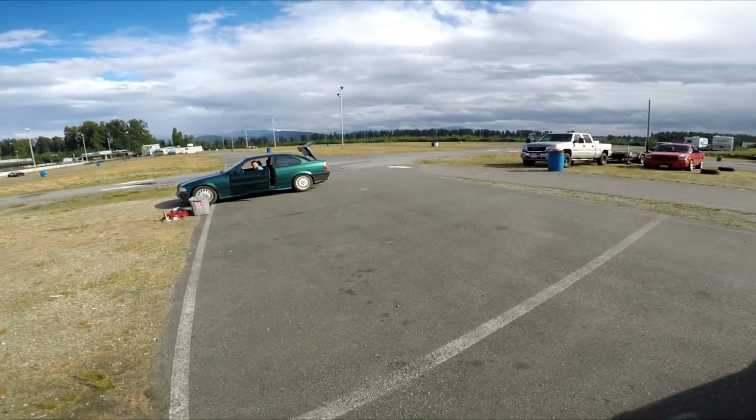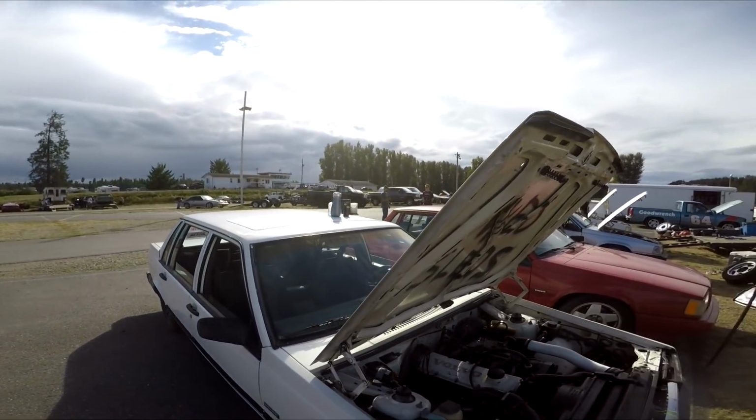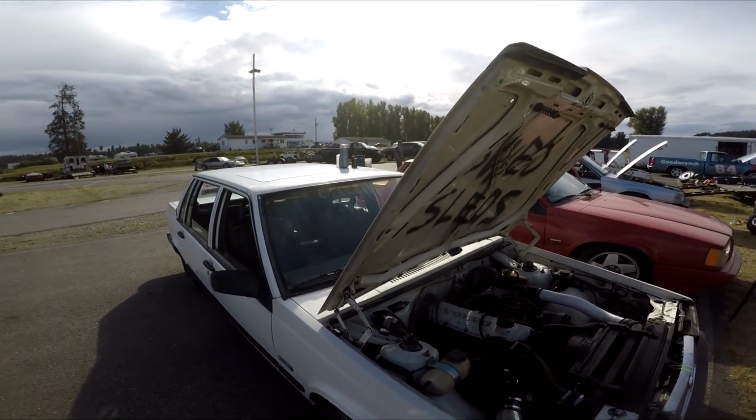So anyways guys, there's a bunch of other cars here, but no one cares about the other cars. We just want to see the Volvos, right? No, I'm just kidding. I like other cars.